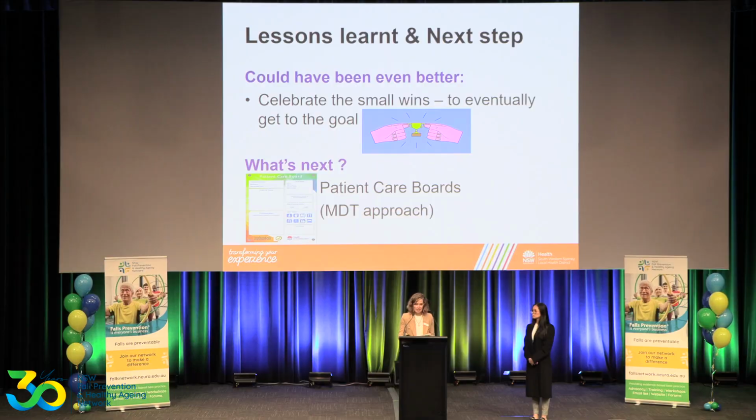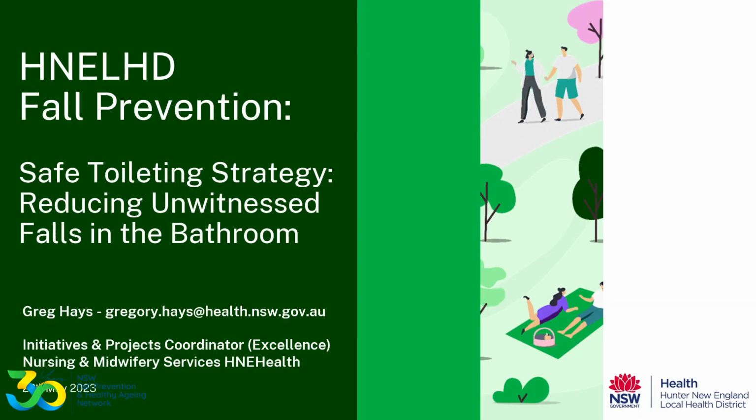Thank you. Next up, we have Greg Hayes from Hunter New England, and Greg's the Initiatives and Project Coordinator of Nursing Midwifery Services in Hunter New England, and Greg's talking about a safe toileting strategy, reducing unwitnessed falls in the bathroom.